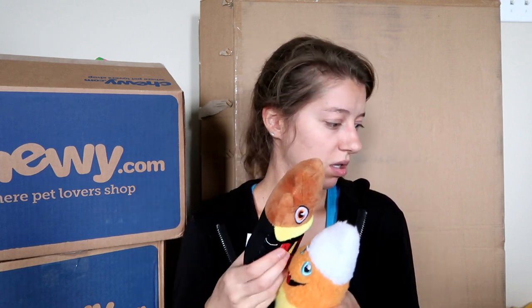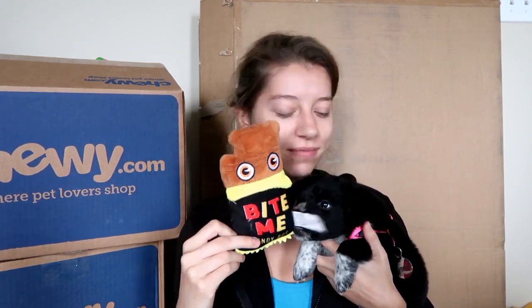Another thing I purchased from PetSmart were these cute little Halloween themed toys. Ma'am, she's chewing a box that she should not be chewing. So I got this little chocolate bar. She loves this little chocolate bar. I know these were like $2.99, maybe less, because I think they were having a little bit of a sale. And then we got this candy corn.